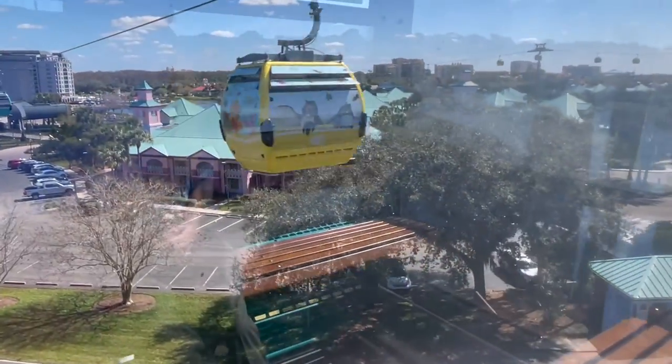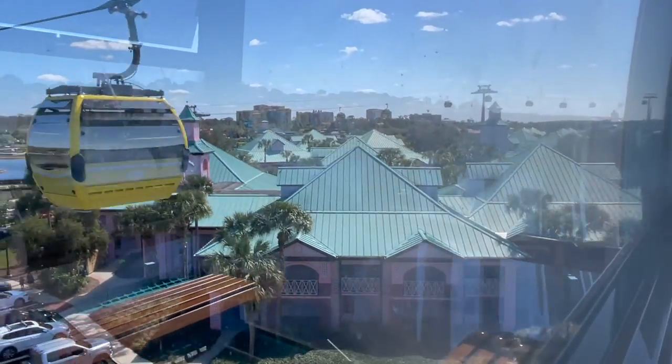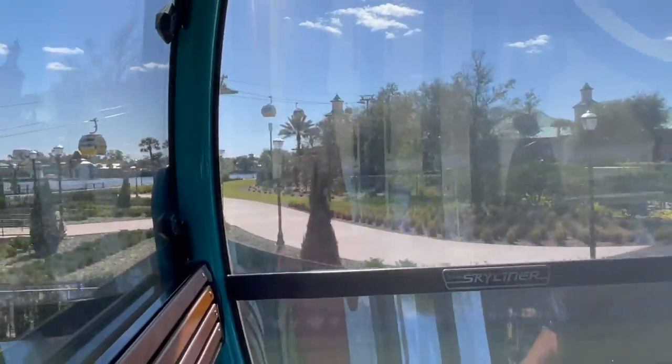Here we're coming up to the Riviera. The green one? Resort. The green part? No, Riviera is straight ahead. The green roof is Caribbean Beach. So this is just one corner of Caribbean Beach, where you can go from the Caribbean Ocean to the Mediterranean Sea just by walking down the sidewalk. Brakes, where are the brakes?